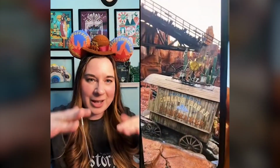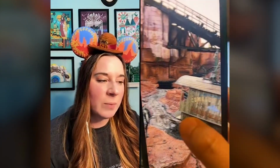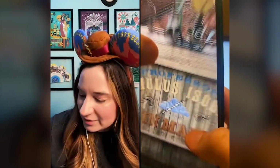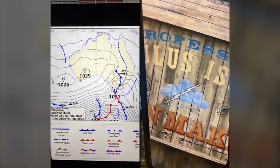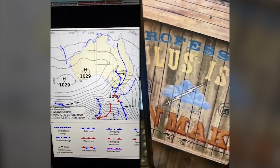So they're kind of like flat on the bottom and fluffy on the top. But an isobar is a line drawn on a weather map or chart that connects points at which the barometric pressure is the same. So if you're looking at a weather map, have you ever seen these gray lines? Those are isobar lines. So that's what that's about.